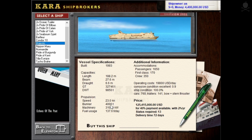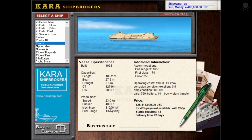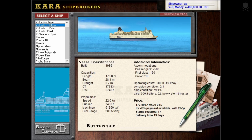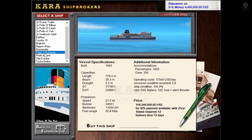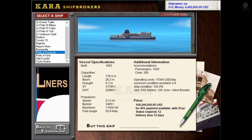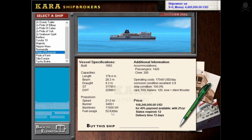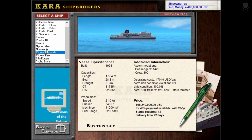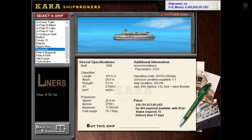Well, it is a better ratio here than most other ferries, and it is much cheaper. So, probably not a bad option if we ever got there. Pride of Burgundy. Oh, that is much more fuel efficient. Much more fuel efficient. And faster. Though smaller.